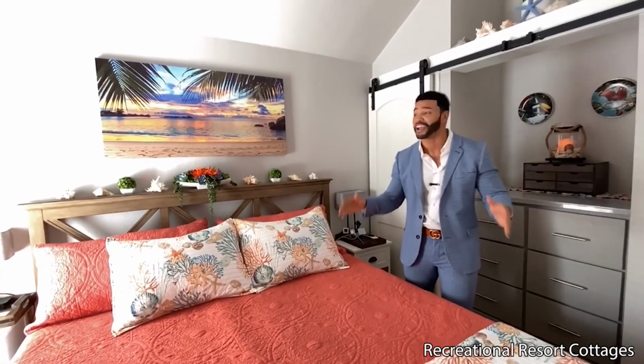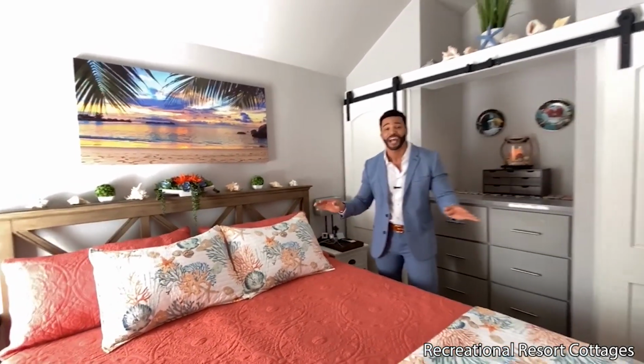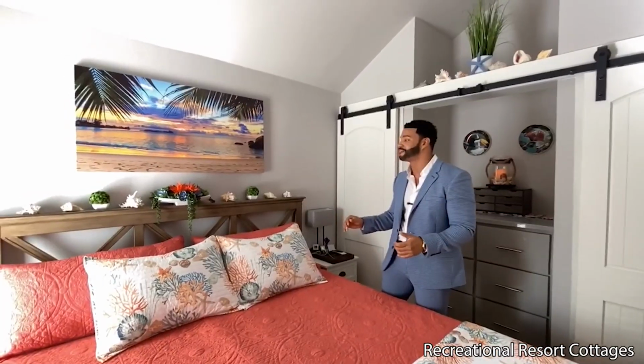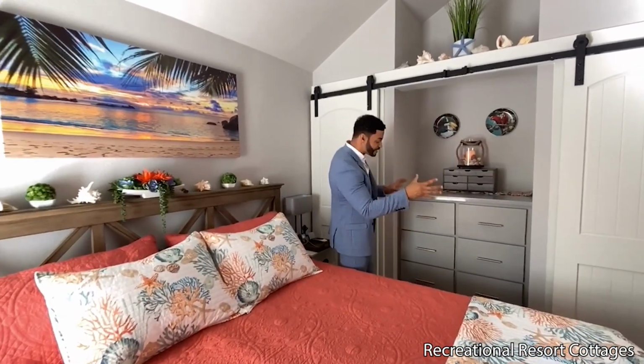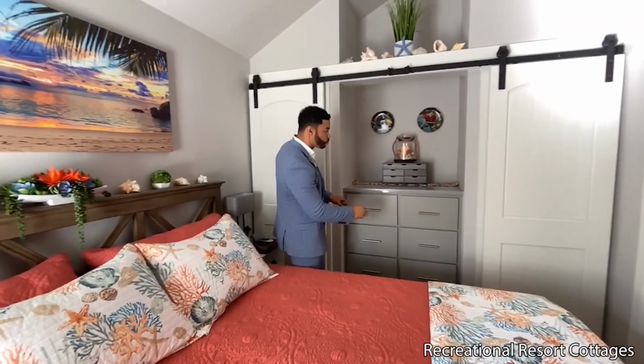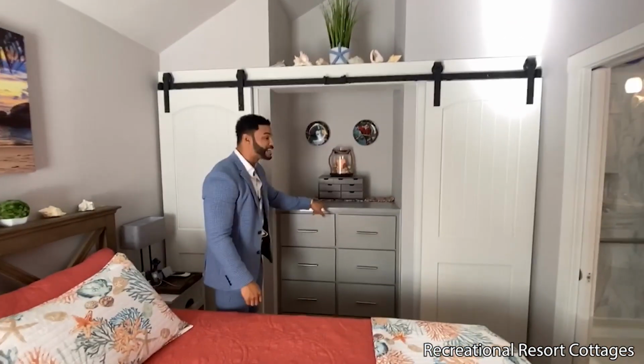They've turned it around, changed the game with the decor that they have in here. I feel like this is an island retreat. And what I love also is that they have the 8-drawer dresser right here centered, and even the countertops.